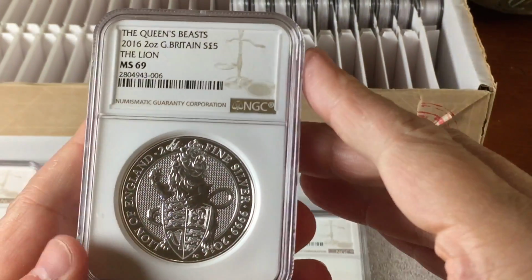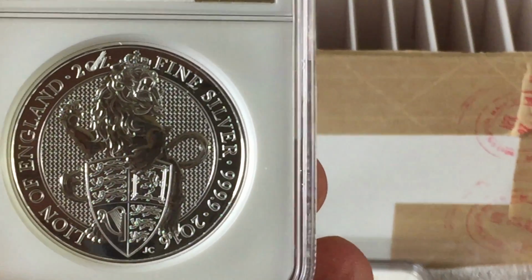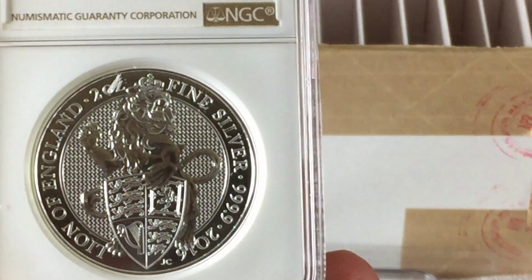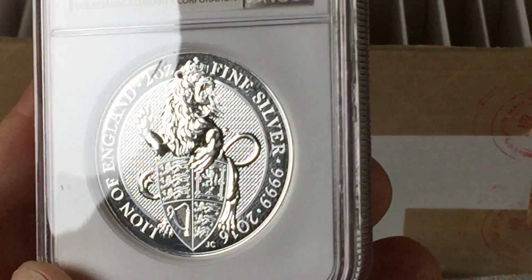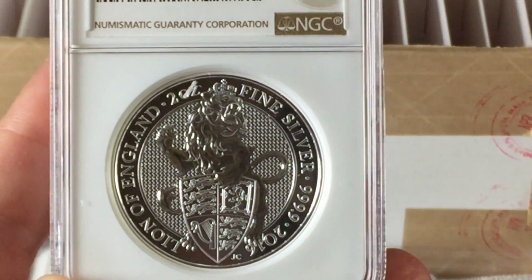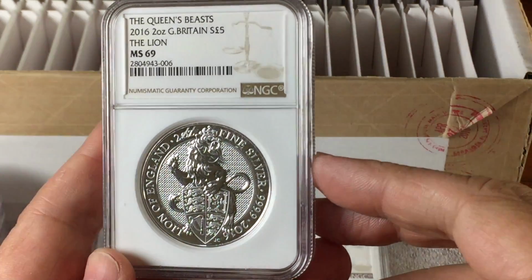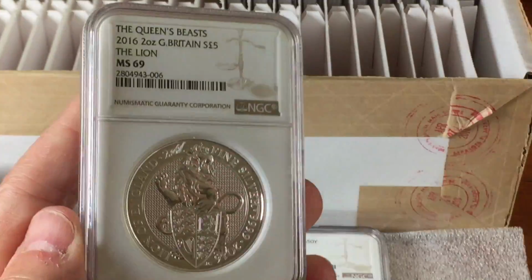This is the first of the silver beasts that have been sent to NGC for grading. As far as I'm aware, this is the first one on YouTube, and it's the first one ever in the world to be graded, and it got an MS69, which is actually not too shabby at all for a bullion coin. So more than pleased with that. You can see it comes in a double width holder, which means that when you grade these things, it's an extra $5 NGC tax on the grading fee, but generally very pleased with that.